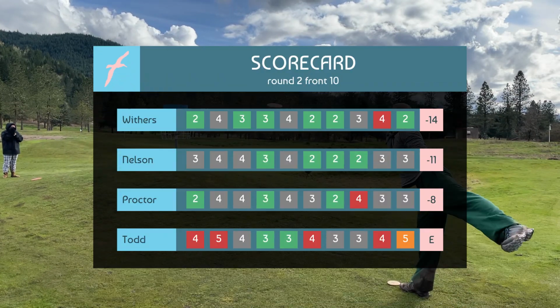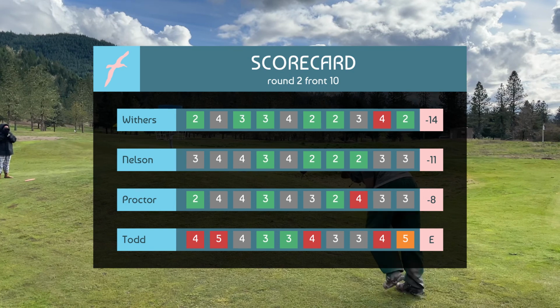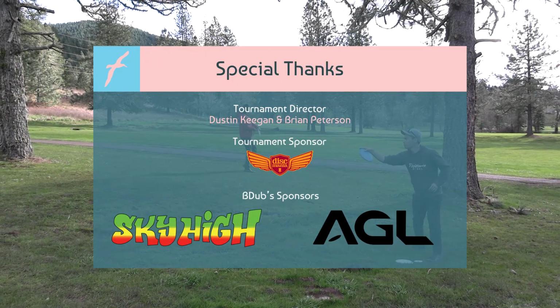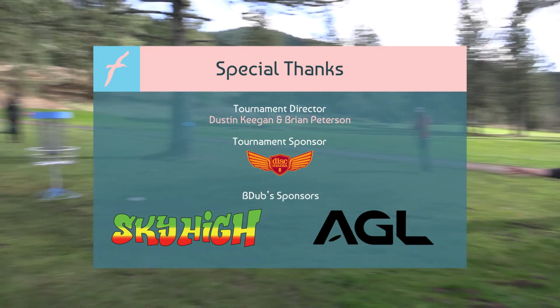And taking a look at the scorecards from the front 10 of the second round, you can see Scott Withers with a lot of birdies here. 14 under so far. Chris Nelson, 11 under. And Zach Todd moving all the way down to even par here so far, which is still 1,000 rated.